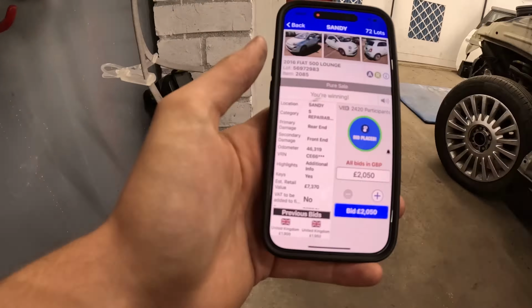Okay. Bit more than I'd like to pay for it, really, but it is a facelift one, and I have actually bought one for the same sort of money that wasn't a facelift and was about 3 years older. You guys would have seen that. If you haven't seen it, click up here. It's called I Definitely Overpaid for This Car, which I did, but it comes out at, let's have a look, £2,400.